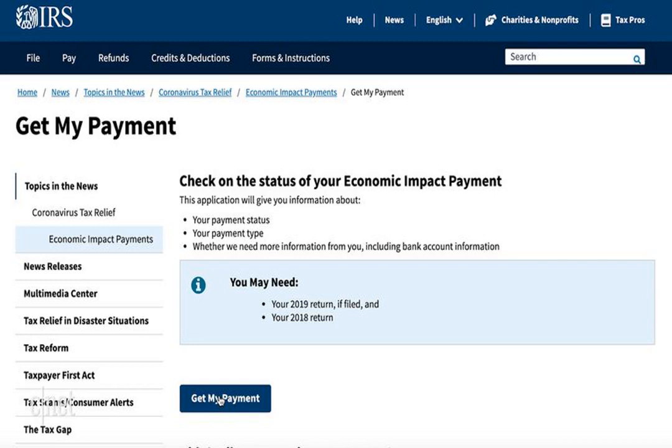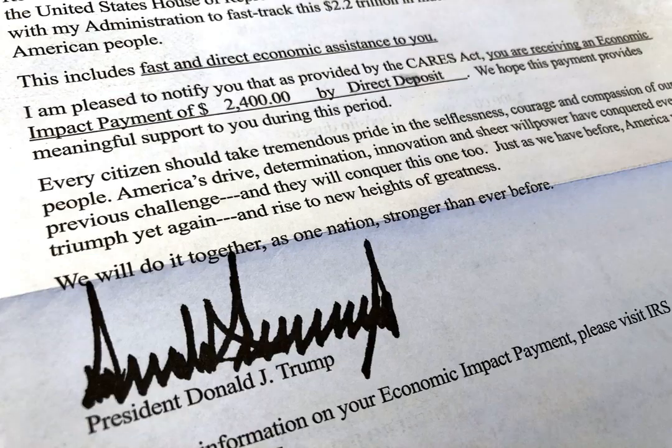Under the IRS's definition, a qualifying child must be the son, daughter, stepchild, eligible foster child, brother, sister, stepbrother, stepsister, half-brother, half-sister, or a descendant of the taxpayer, and under age 17 at the end of the taxable year.